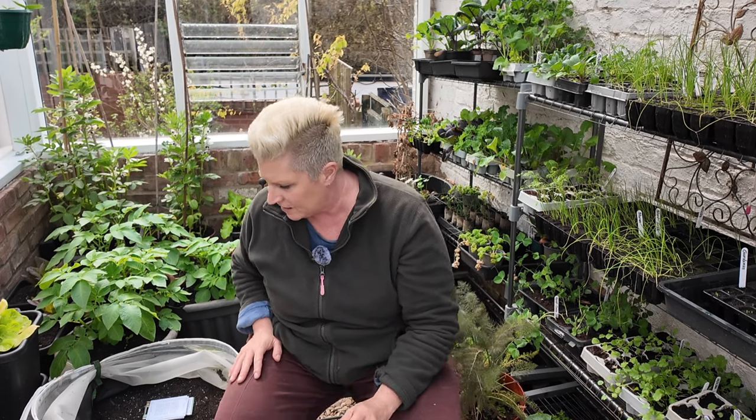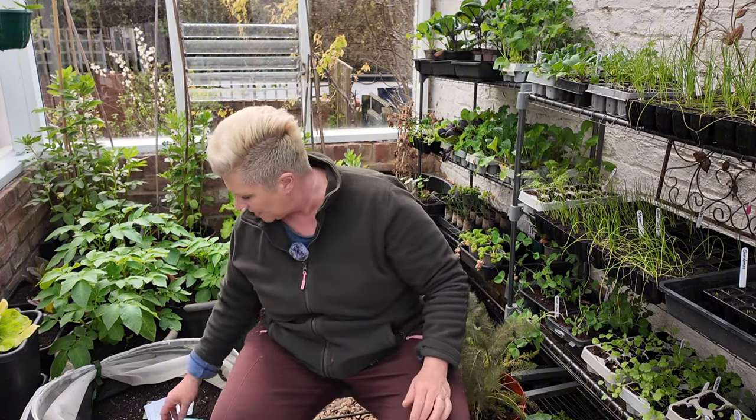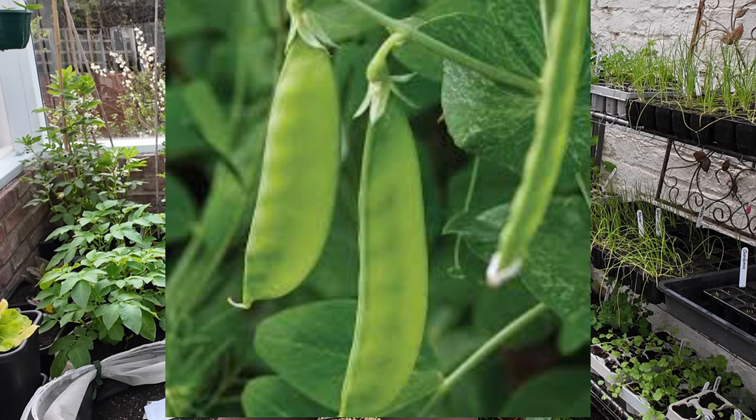The next thing that I sowed was my next batch and my kind of final batch of peas for the summer. I have the Oregon Sugar Pod, which is a Mange Tout. I'll put the picture up on the screen because I don't have a picture there.